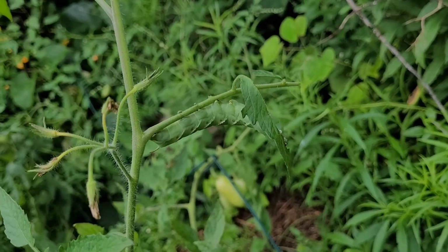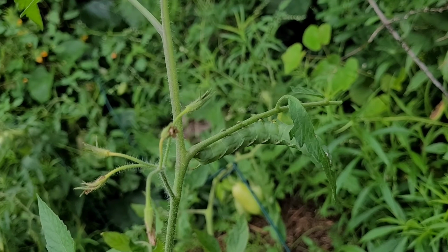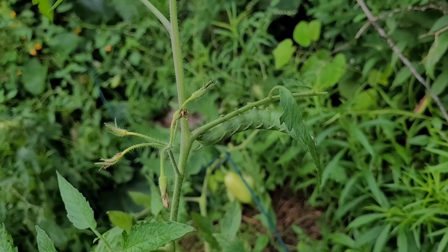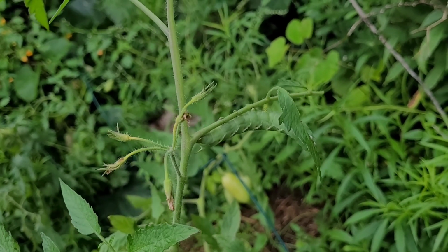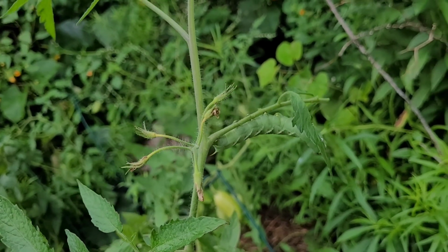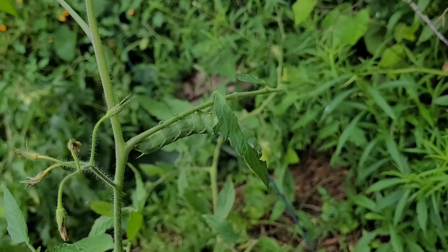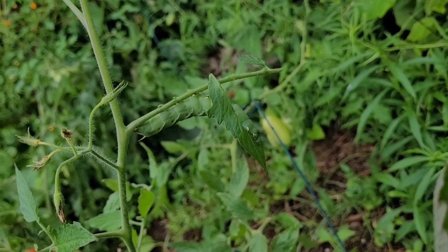This is, as far as I can tell, a tobacco hornworm. And there are two caterpillar species, tomato hornworm and tobacco hornworm, that look basically the same except for a couple slight differences, and they both are a complete menace to tomatoes. They have quite the voracious appetite.